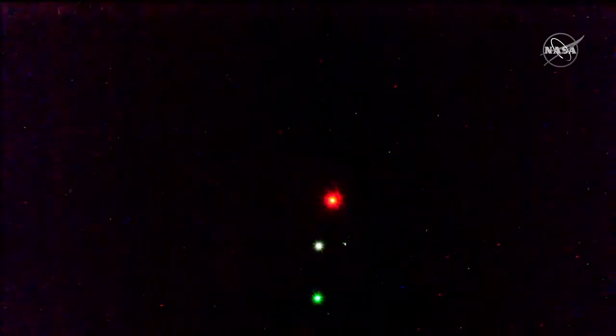Station Houston N2, Dragon is resuming approach and is go for docking. Monitor per steps 5 and 6 in 1.102, uncrewed Dragon approach and retreat monitoring. Station copies all. We're in step 5 now, monitoring the approach. Dragon now resuming its final approach, closing in on the International Space Station.